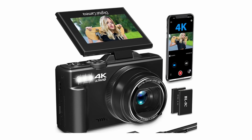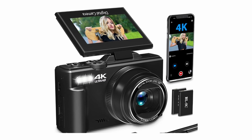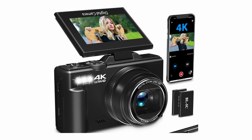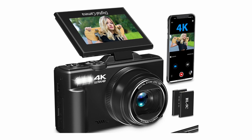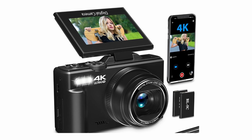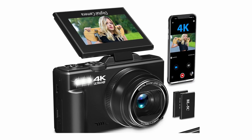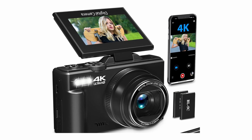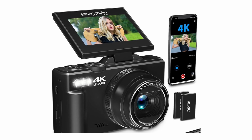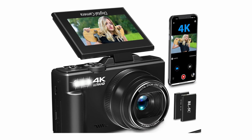The design is compact yet modern, with a focus on functionality. The build quality feels slightly better than the previous option, and the higher resolution makes a noticeable difference in image quality. Performance-wise, this camera produces stunning 4K video and crisp photos in well-lit settings. The Wi-Fi connectivity adds convenience, and the flash helps improve low-light shots, though it's still not perfect in very dim conditions. Priced at $59.99, this camera offers incredible value for both beginners and intermediate users.